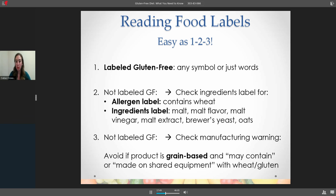Nowadays, also in that recent USDA survey, they found that upwards of 95 to 98% of products were actually correctly labeled. So there was a small amount of products labeled gluten-free that erroneously had contained gluten, and I hope that that will continue to become less and less. But for the most part, products that are labeled gluten-free are doing so correctly.